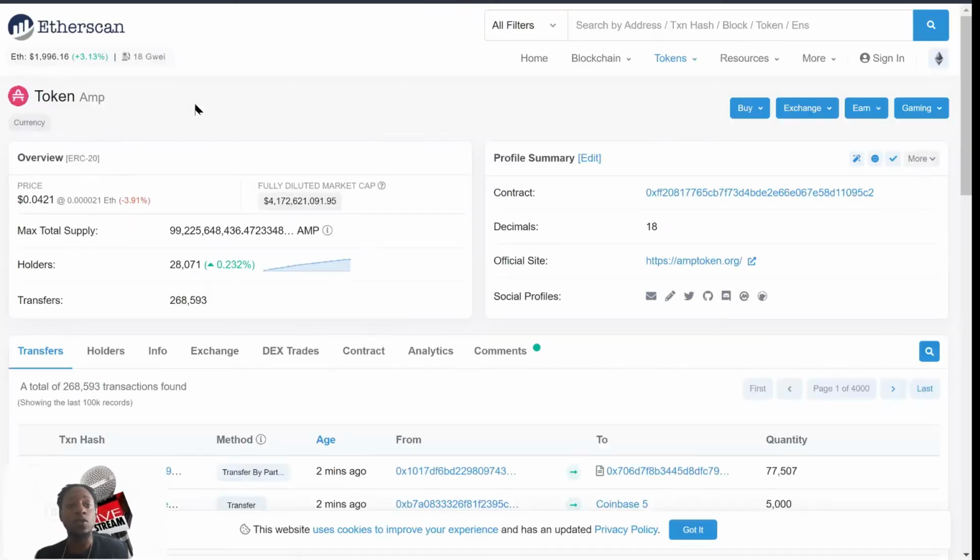And hopping right into Etherscan, looking at AMP's holders, we hit the 28K mark. So, again, on average, each day we're seeing about 100 to 200 new AMP holders. So, this is extremely bullish. I think that by this time next month, when August hits, we would definitely have at least 29,000 AMP holders, if not 30. And I think 30 is being super optimistic. So that's what we have for Etherscan.